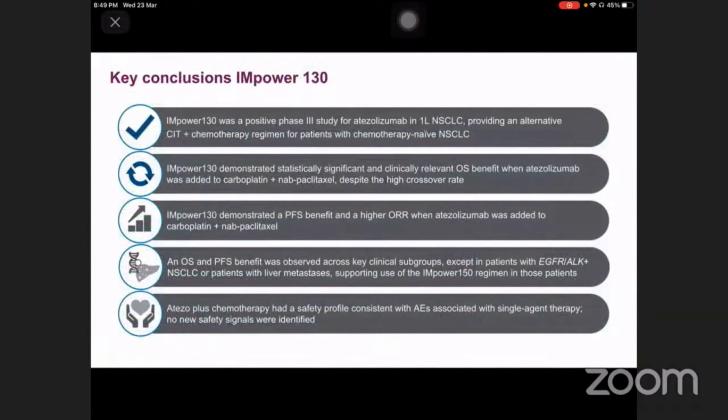So coming to the conclusion, IMpower 130 was a positive phase 3 study where atezo, in case of first-line non-small cell lung cancer, provided an alternative chemoimmunotherapy regimen for patients with chemotherapy-naive non-small cell lung cancer. It demonstrated a statistically significant, clinically relevant OS benefit when atezo was added to chemotherapy, despite a high crossover rate. It demonstrated a PFS benefit and a higher response rate.